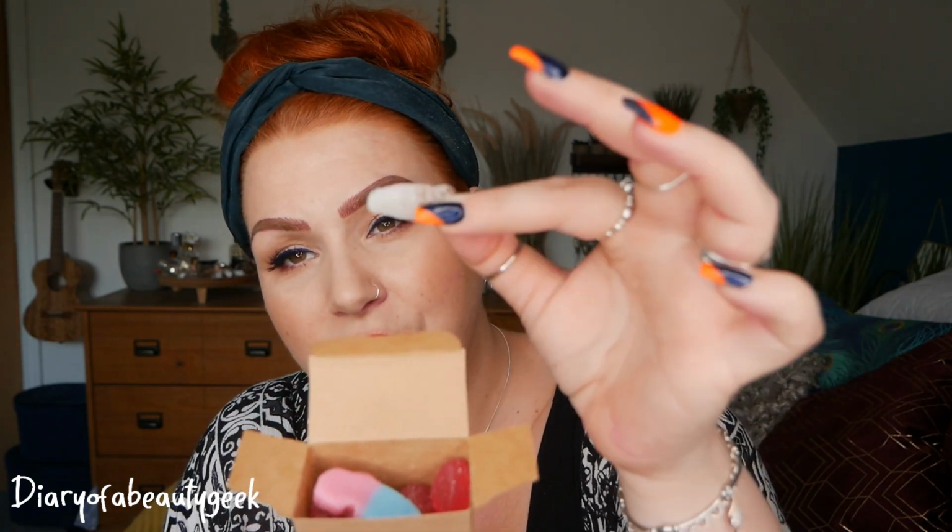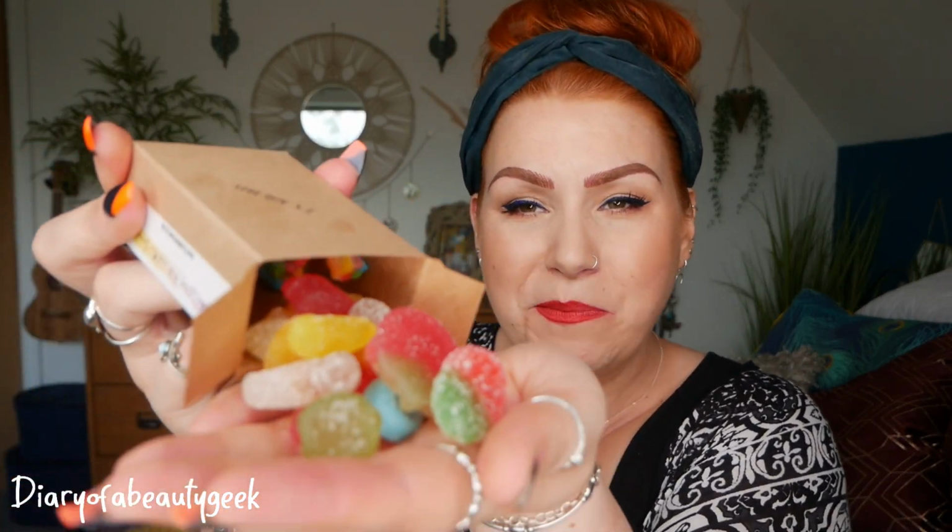Oh, I love anything sour. Little cola bottles. I love them. Look, we've got a box of, oh, it's really sour. We've got a box of pick and mix sweets, which I can't share. This is a little added extra, a 4th birthday special treat. So everyone will receive one of these in their box, and it has a retail value of £2.49.